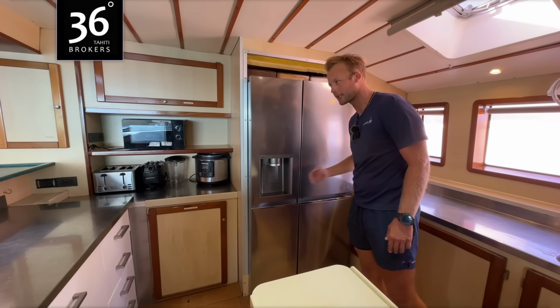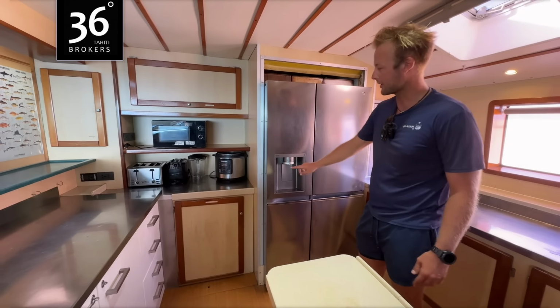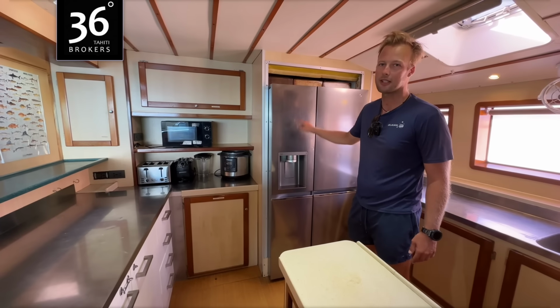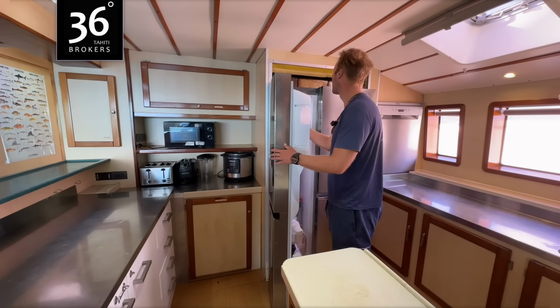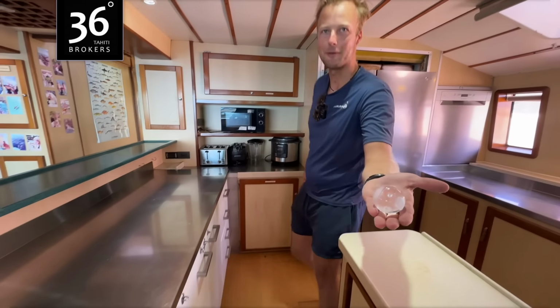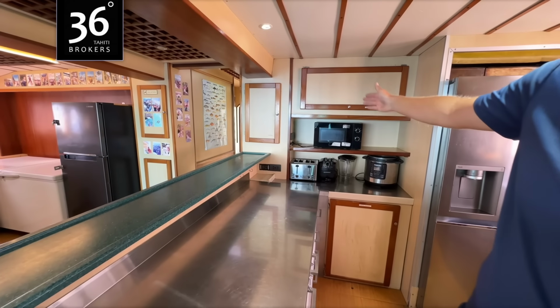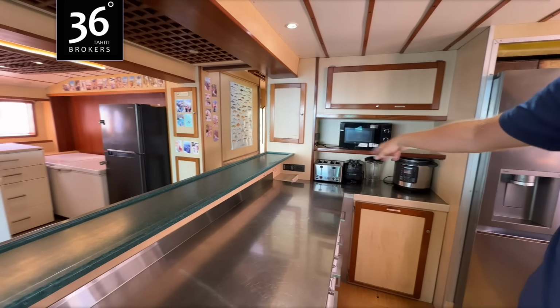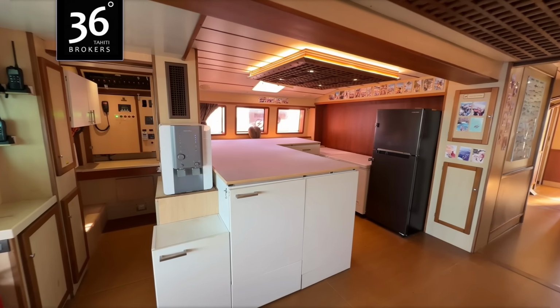There's a big American style fridge with an ice maker. There's two ice makers in this one. There's one for the ice cubes, and then there are these big ice balls. And then of course there's a microwave, a toaster, a blender, and all that kind of gear. This boat has an electrical system that can power up everything.